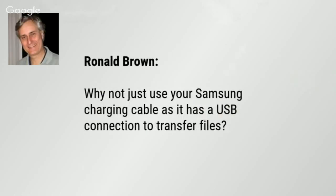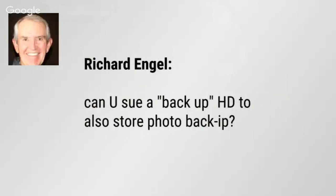Okay, Ron: why not just use your Samsung charging cable, as it has a USB connection to transfer files? Well, that's what we did. Whether it looked like it or not, that's what we did. Maybe he's thinking of the bigger cable, the wider end. Well, that would transfer maybe a little bit faster if you use the cable that actually came with it. But yeah, you just plug that into the USB on the computer, and then you use the files and folders features of your computer to copy them.